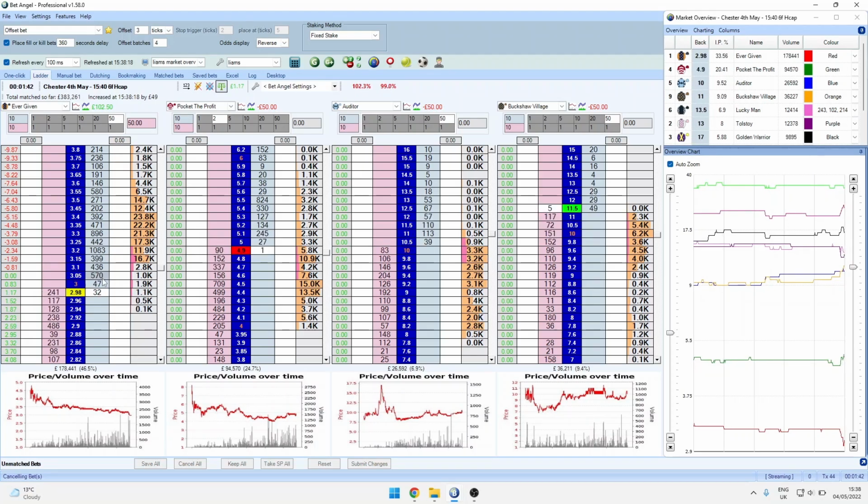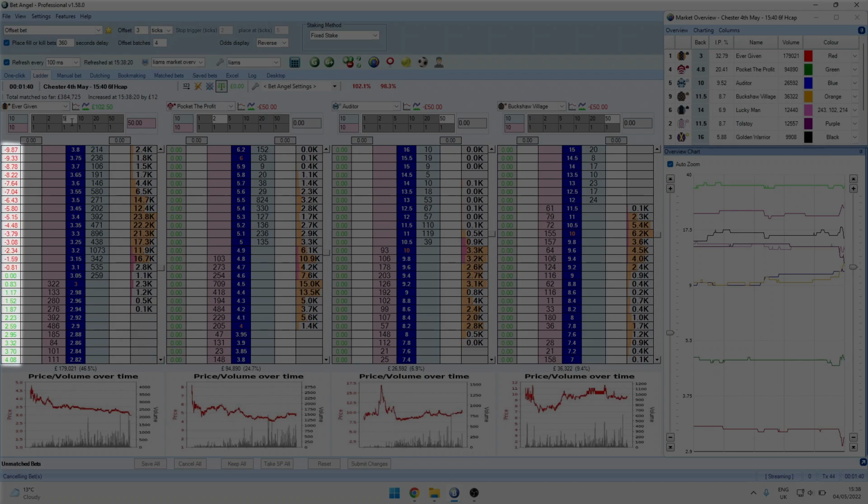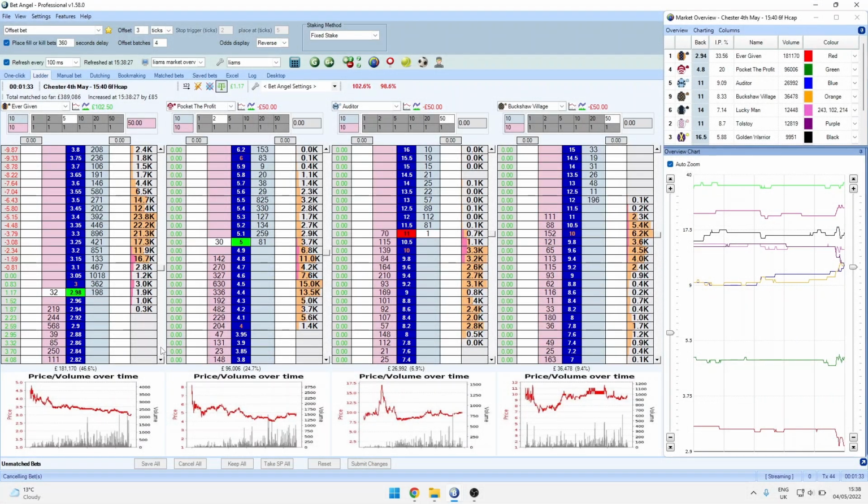Now if you look at the P&L column, you can see, like I said, that I will lose more per tick than I will win if the price goes up as opposed to going down. So I need to make sure that the pressure is still very much on the price contracting.